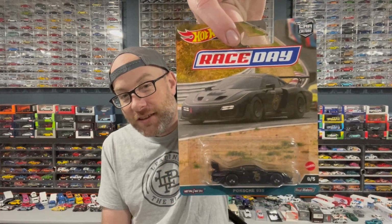And then lastly, another Lambo. We got the Liberty Walk one, Aventador GT Evo, blacked out. So we got that one too, and we will look at that. And then, speaking of blacked out models, we got a Car Culture chase. The new Race Day set.